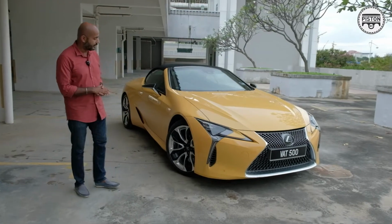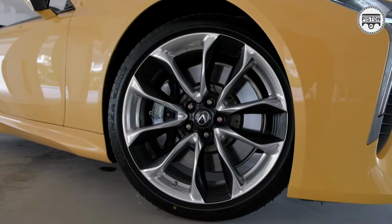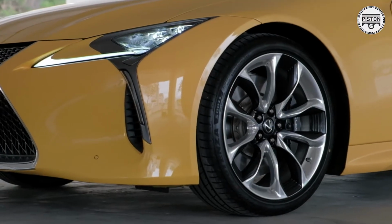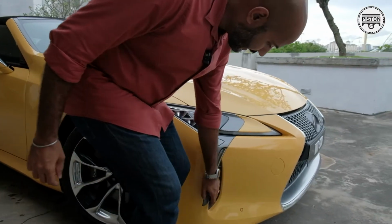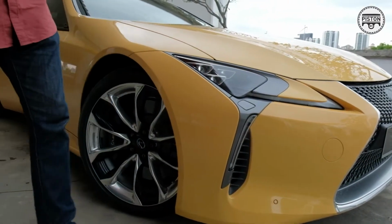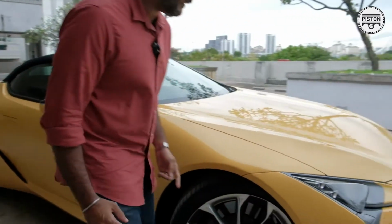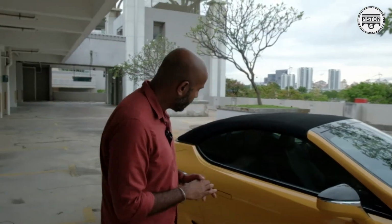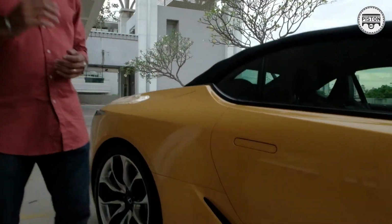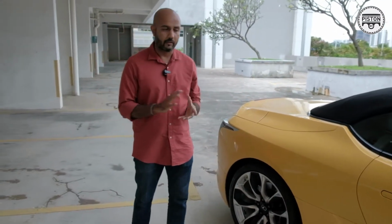And when we move to the side, those 21-inch gloss wheels look fantastic. They look like no other. Gloss finishing over here, brilliant. Another thing over here is this air duct. This air duct is not just design, it's actually functional. There's an outlet over here that channels air around the wheels to improve aerodynamics. There's also another duct over here which is again functional. It too channels air around the wheels, again for aerodynamics.